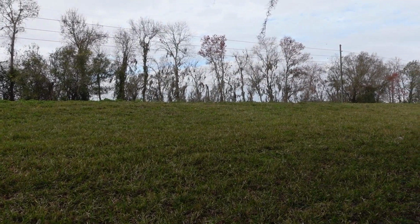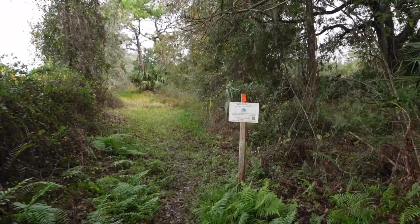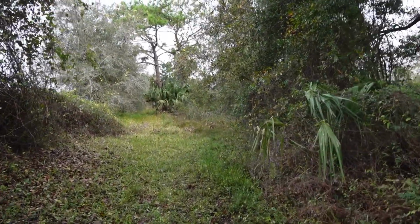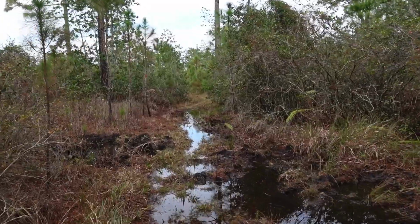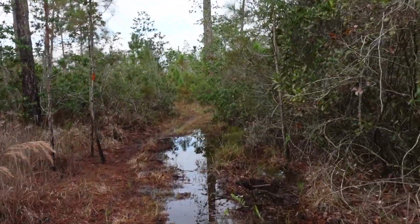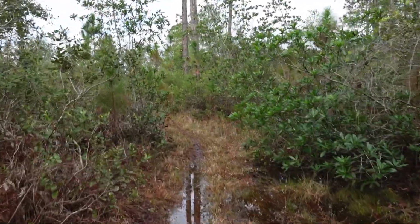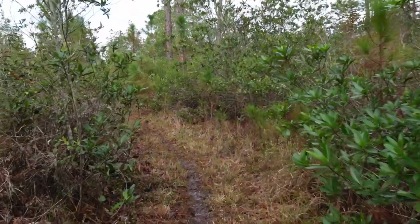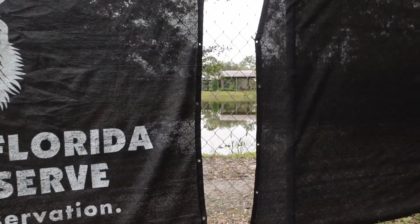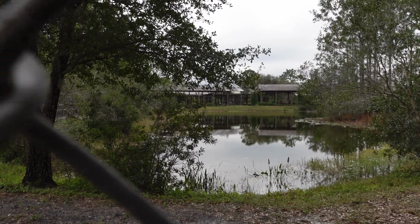Made it to our exit. There's the highway up there we've been walking along. I feel like this could be easy to miss if you weren't paying attention and looking out for exactly where you need to look. Looks like I'm making my way around this animal preserve. Can't see much there, though. Maybe some animals back there.